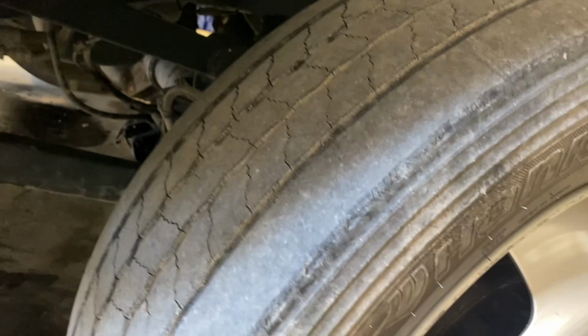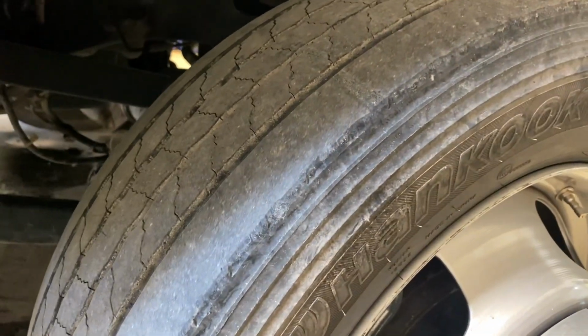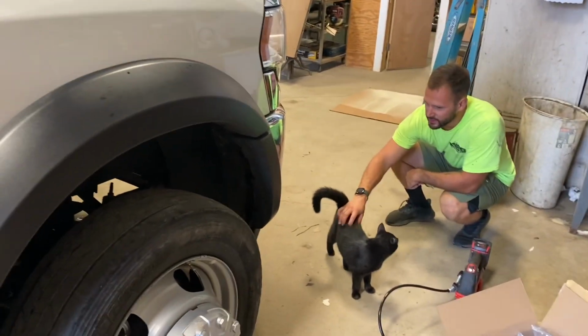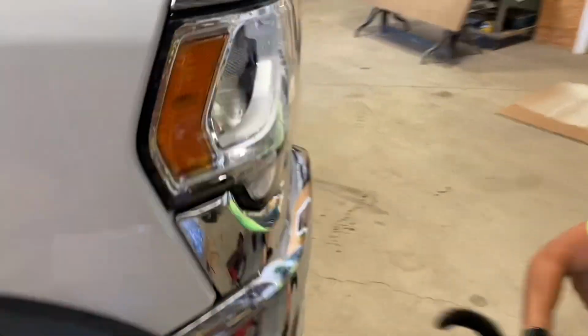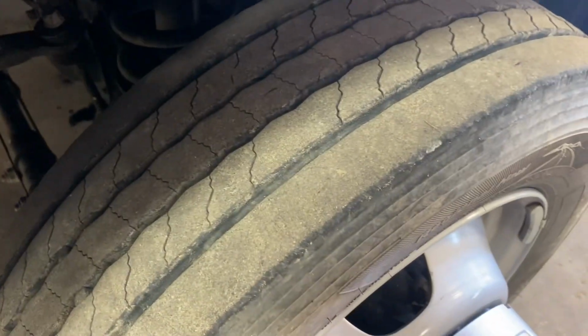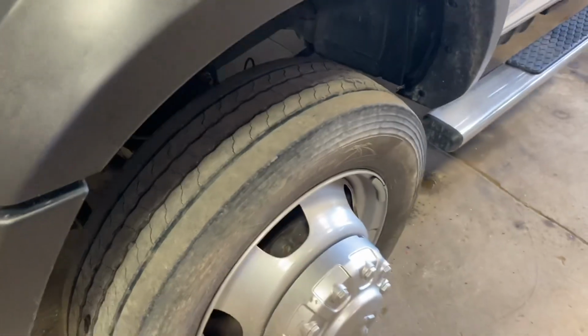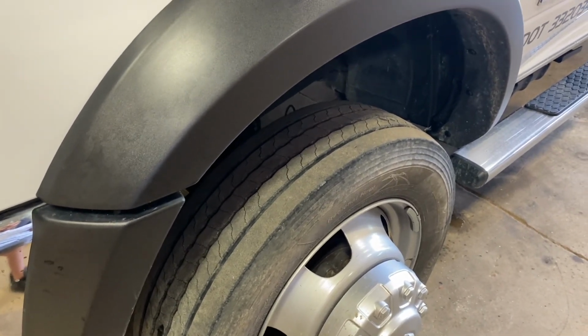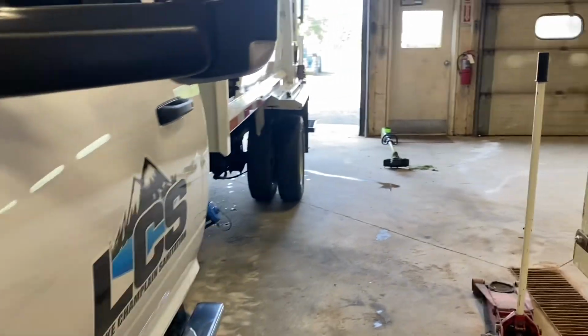But anyways, yeah, guys. So these tires are starting to wear in pretty good. We did catch, what did we catch? I think only one nail so far. Yeah. So we did catch a nail in a rear tire. Not in a steer yet, knock on wood. But the steers are wearing in pretty good. Probably get, you know, at least another 5 to 10,000 miles out of them, depending on how this winter is when we have to run the truck a little more in 4-wheel drive.